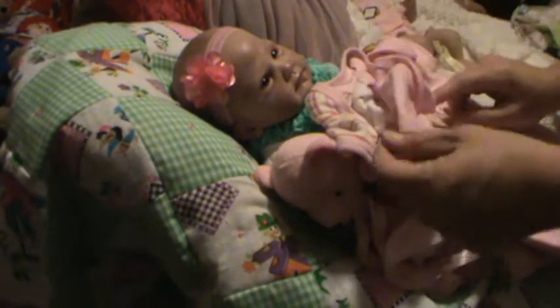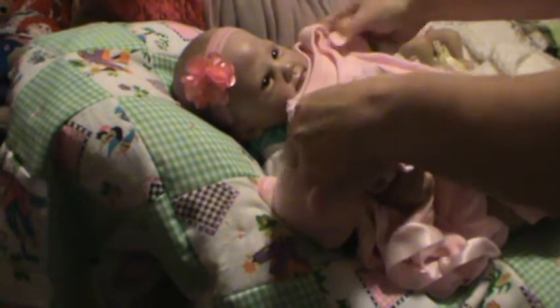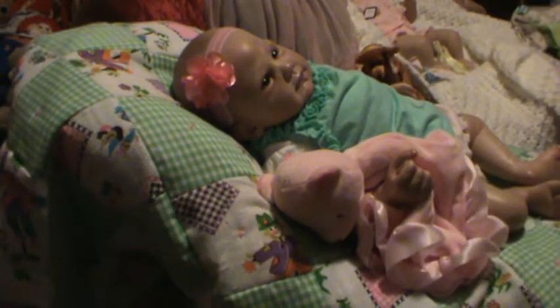Might be a little big. They're supposed to be 0 to 3, but they're a little big. But that's okay. I mean, whew, can't beat that.